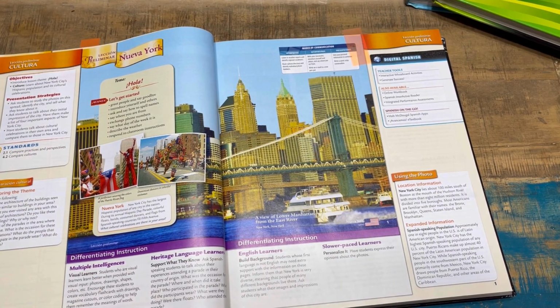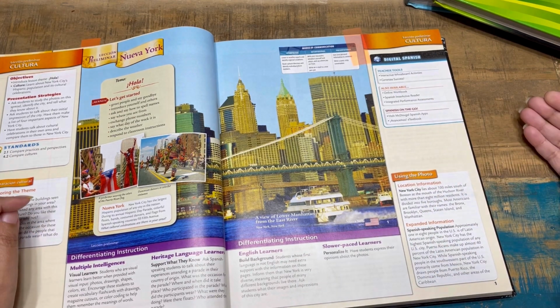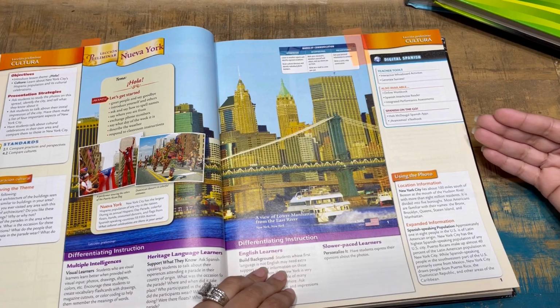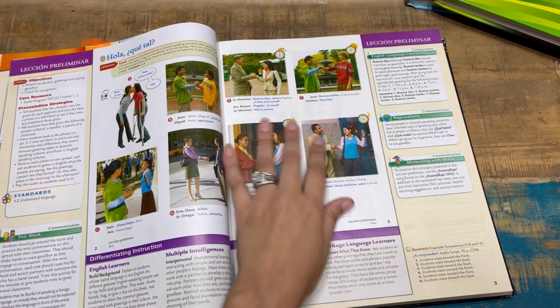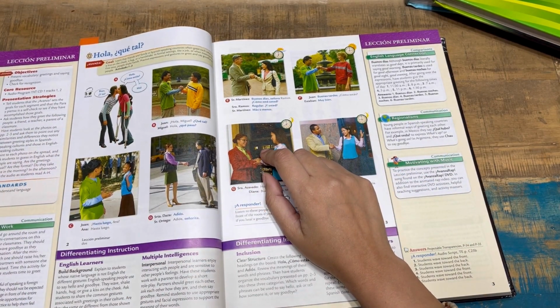All right, so objective, presentation strategies, exploring the theme, digital Spanish. So this is the other digital tools that you may not have access to, and using the photos, location information, expanded information. And then again, these multiple visual learners and heritage language learners components. So here you have what I showed you before. Again, you have the standards collected if you care about that.